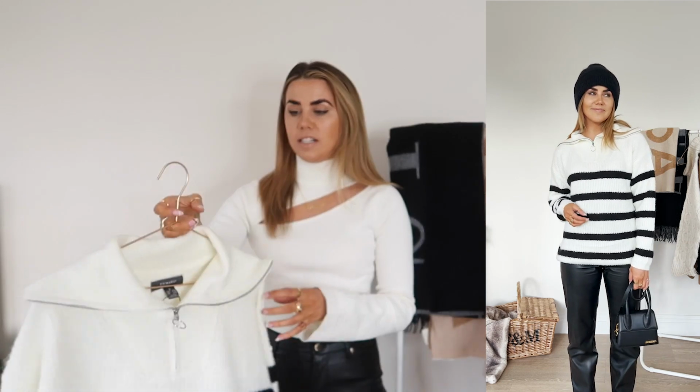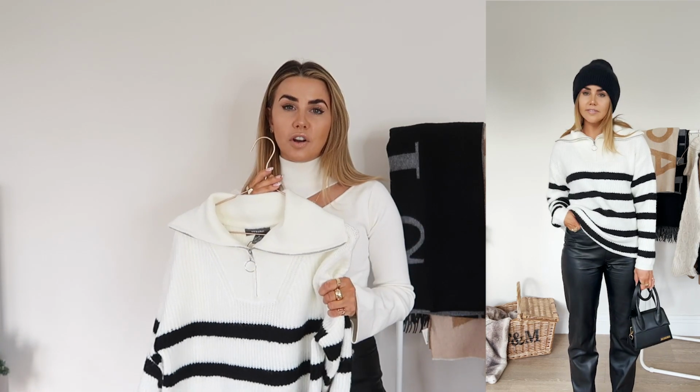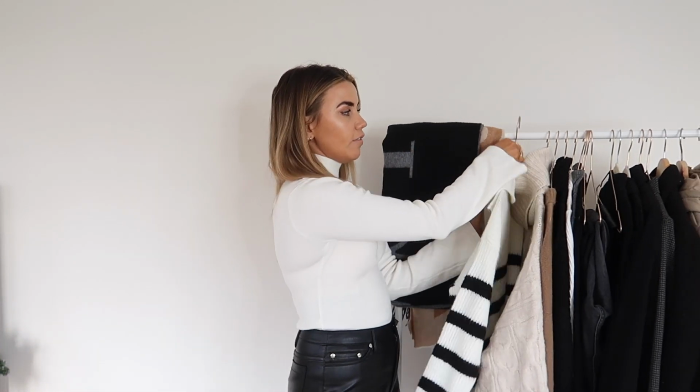I've had a lot of wear out of this already, and it's just nice to have a classic stripe in your wardrobe, because stripes are just a really easy way to wear basic plain things but make it look a little bit more dressy, and it's just a really nice print if you are not someone who likes print and patterns and that kind of thing.